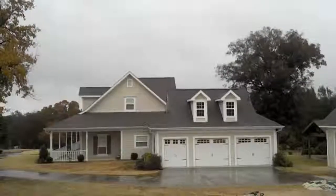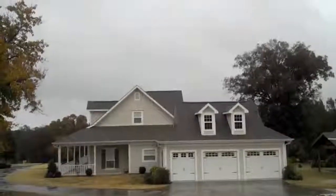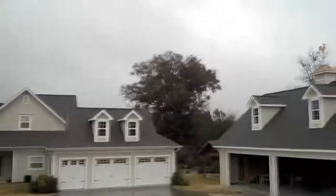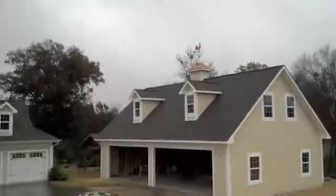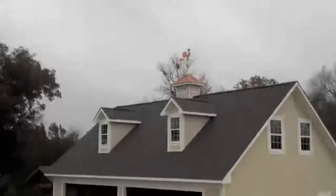That is the existing home, looking from the side at the current garage, 2.5-car garage. And here's our new 4-car garage, complete with cupola, weather vane, and copper accent roof.